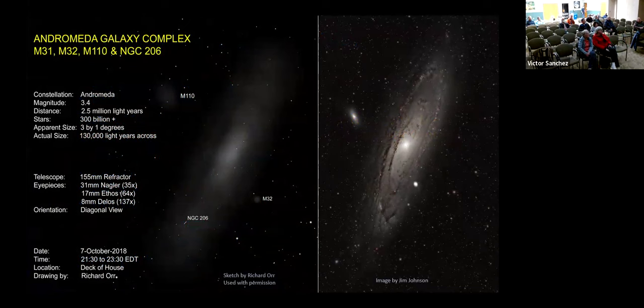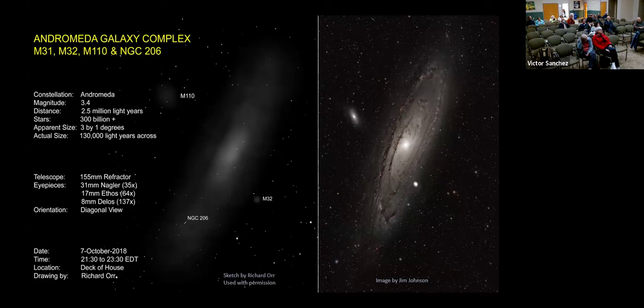So this is Richard Orr's sketch of M31, the Andromeda Galaxy. I believe somebody's going to be talking about NGC 206 tonight. So there it is in his sketch. And you can compare that to what you see in an astrophotograph. The difference between what you can see is basically your eye can only, as a photon hits, it only has an effect for like 1/50th of a second or some short period of time like that. So that's all the light that your eye can gather at one time. The astrophotograph, this particular one, is 10 and a half hours of exposure time.